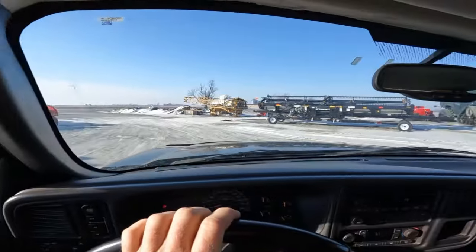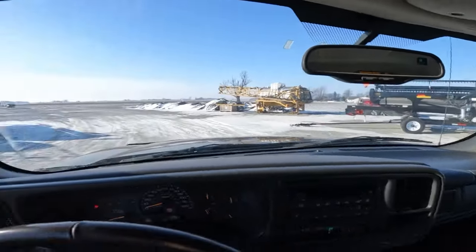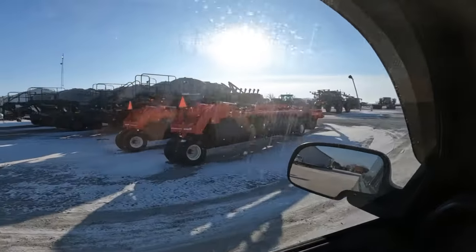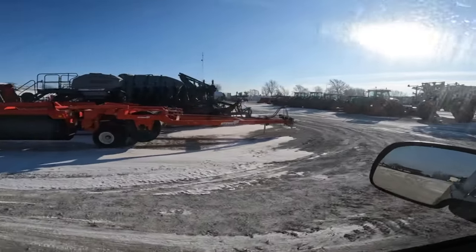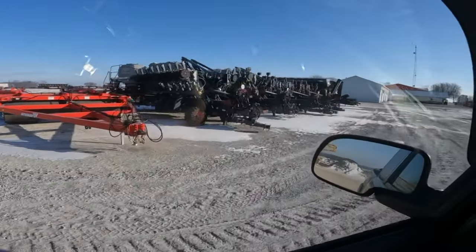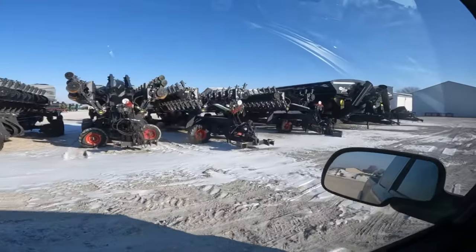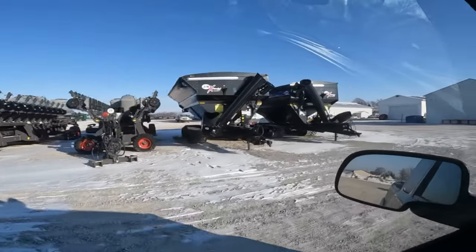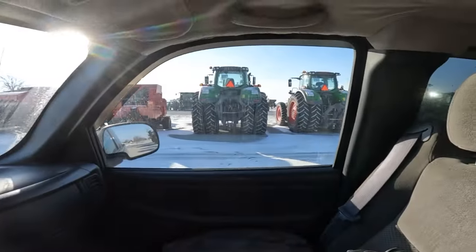Alright, just got the gearbox dropped off out here in their shop, heading back out. Got a whole bunch of draper heads. They got several of those big Fint momentum, I think is what they call them, planters. Even got a big land roller. Got several Fint tractors, and there's the planters. They talk them up pretty big, so got the J&M grain carts. Oh, there's more Fint tractors.